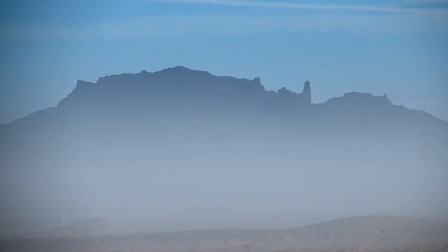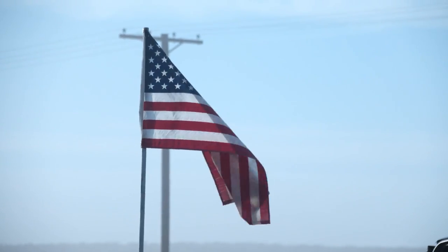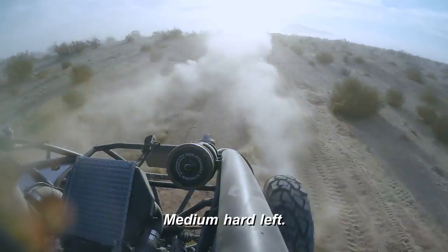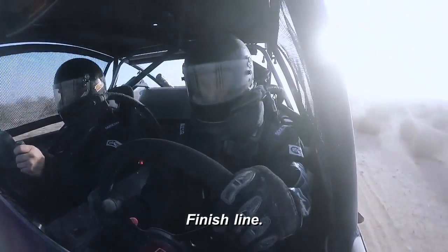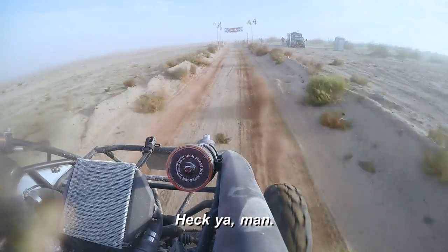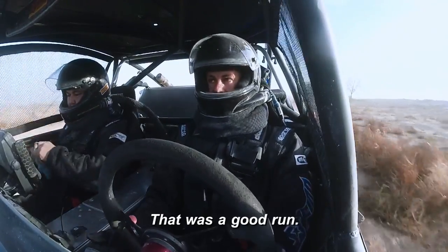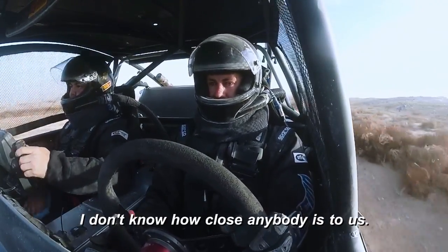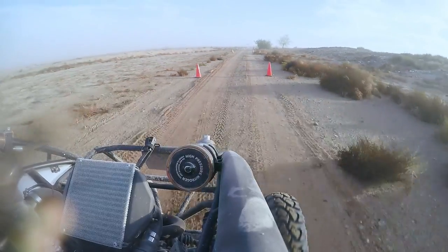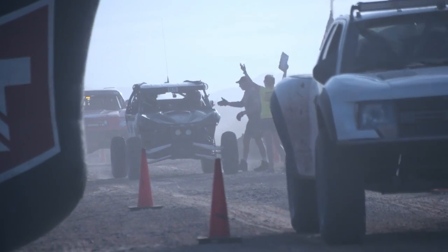At the finish line, the UTV class closes into the end of the short 75-mile desert race. Medium hard left. Finish line. And Dustin and Shane lead the pack. Hell yeah, man. Hell yeah. We got to do it again tomorrow. That was a good run. I don't know how close anybody is to us. They finished day 1 of the BlueWater Desert Challenge in first physical position.